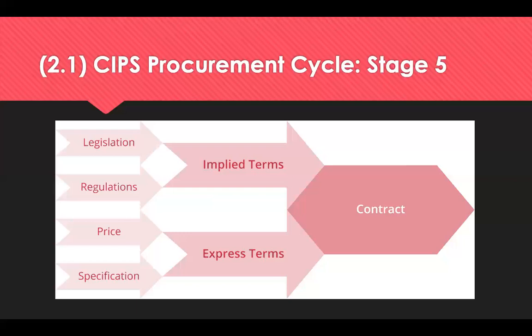But the terms themselves will either be expressed or implied. The expressed ones are the ones that are clearly written in black and white within the contract, because you can't argue with them, they're expressly written. Implied terms are not as easy, because they're linked to legislation and regulations. So even if they're not actually written as an expressed term, they're assumed to exist. They don't have to be mentioned in the contract. They're present even if they're not shown. It's things like health and safety and employee protection and all those sorts of things.